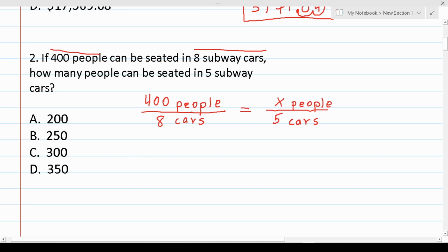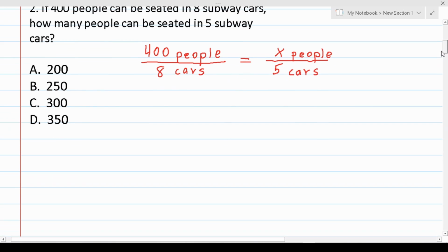As long as you keep these things straight, it really doesn't matter how you set up your proportion otherwise. I could have put cars in the numerator if I wanted to, and that would have prompted me to put cars in the numerator over here. As long as you keep those things straight, you'll get these problems correct. But as our next step, we're going to cross multiply, and I'm going to cross multiply with this unknown variable first because it's going to keep x on the left-hand side of the equation, which will make it a little bit easier to work with.